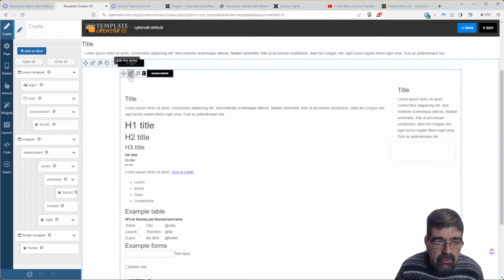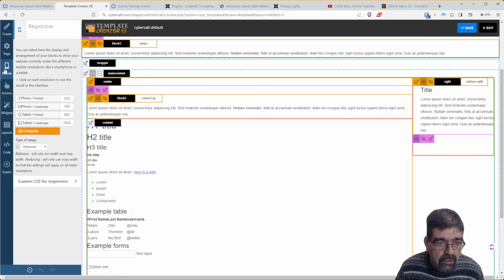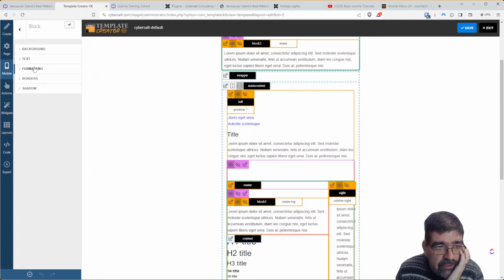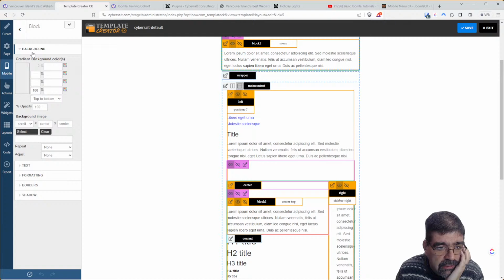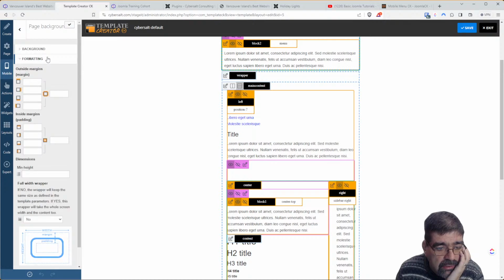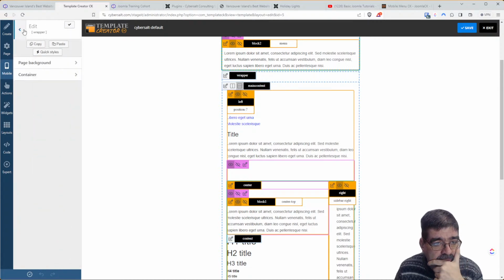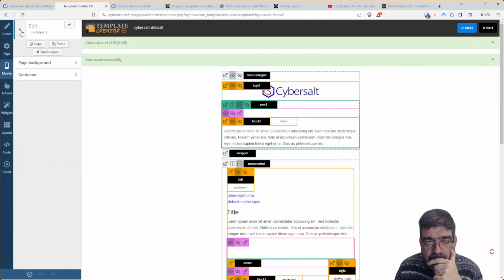So if I go to edit the styles and I go mobile and then I click on phone, I do have some padding here. Well, let's try that. Let's edit the style for the block. Formatting, no. Borders, no. Text, no. Background, no. It might be in the wrapper. No. No. No.